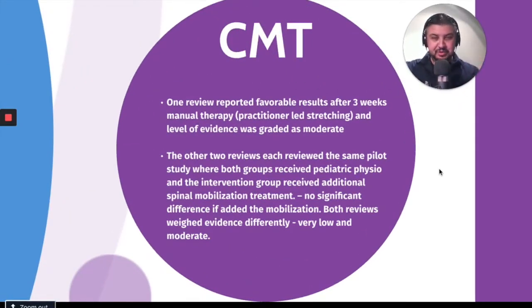So one of the reviews that they looked at reported favorable results after 3 weeks of manual therapy. And what they were talking about with this particular manual therapy was practitioner-led stretching. And the level of evidence was graded as moderate. So quite nice, actually, quite a good rating. If you go and have a look at what moderate actually says in the literature, moderate is actually not bad at all. The other two reviews each reviewed the same pilot study.